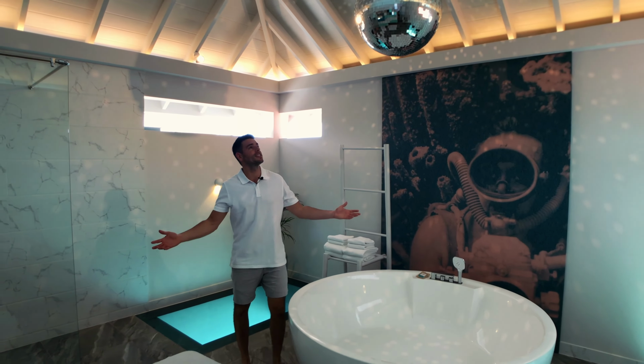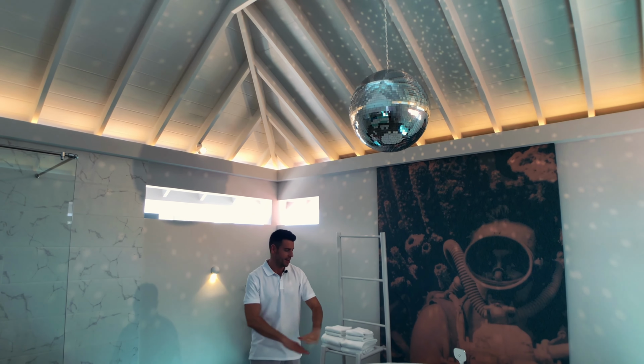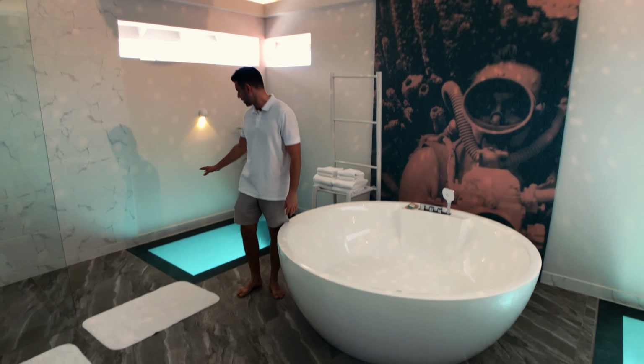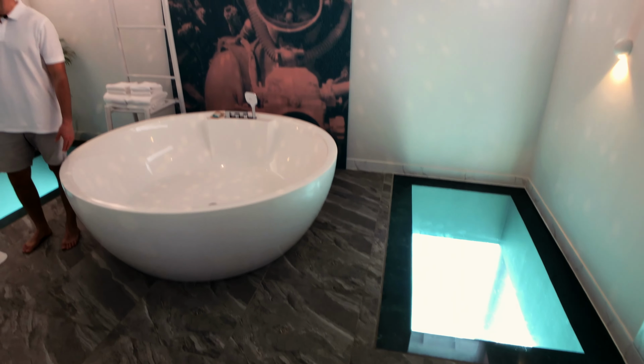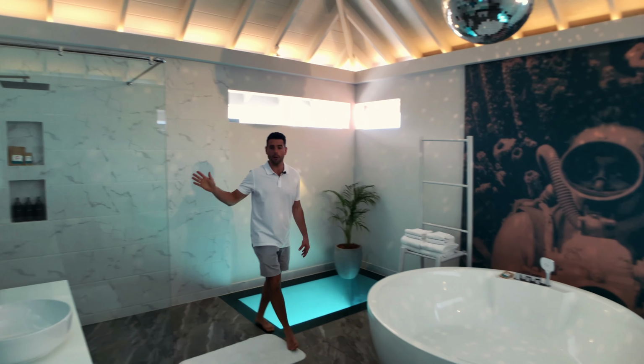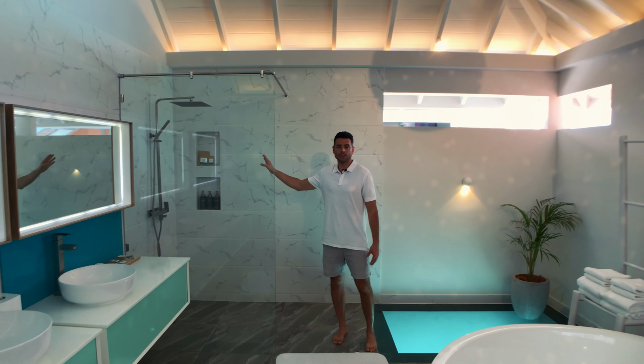which is, as you can see, amazing. Super fun and funky. There's a disco ball here, big round bath in the middle. There are glass floors here. Look down into the lagoon. In this corner is the shower area. Nice rainfall shower with the standard toiletries there.